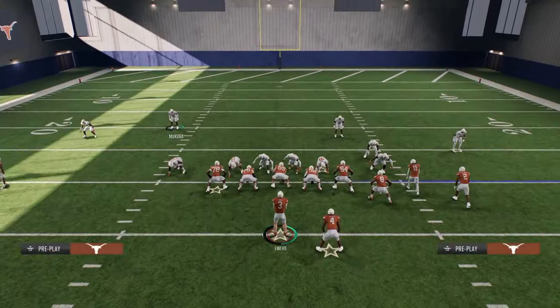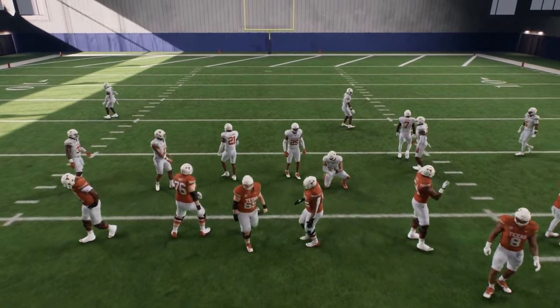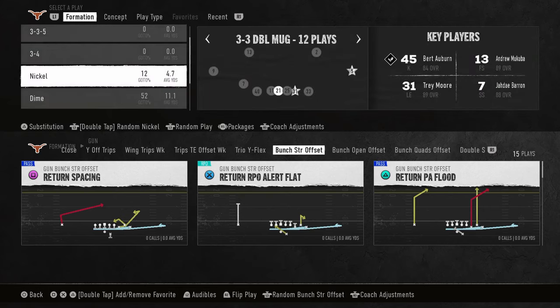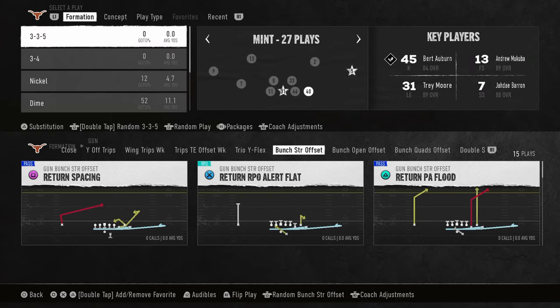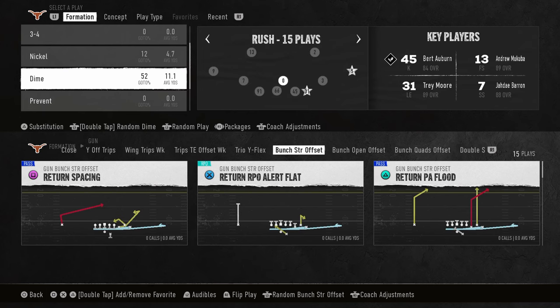So this is another one of my favorite defenses in the game. It is the 3-3-5 double mug defense, super glitchy, super, super effective. So we talked about 3-3-5 mint. We talked about 3-3-5 penny. We talked about 3-3-5 over. And now, just for fun, let's talk about dime rush.